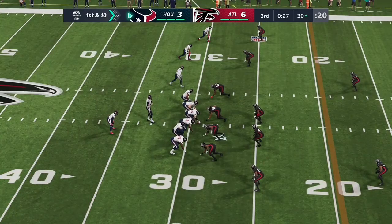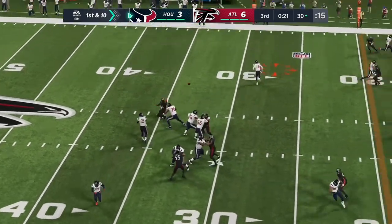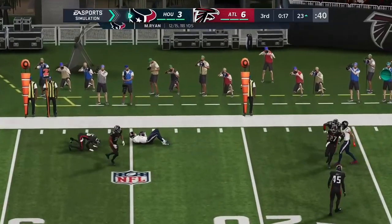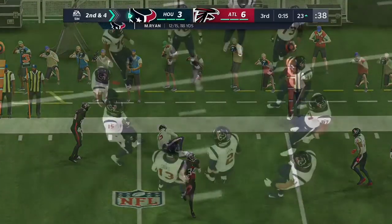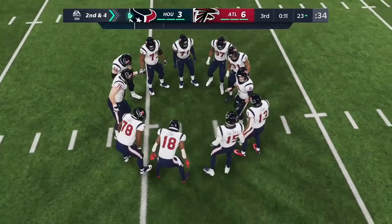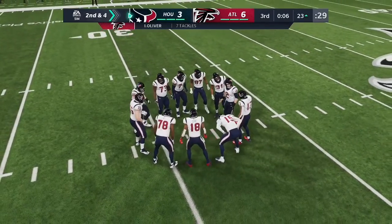Still in search of their first touchdown of the game, but they're on the move. 1st and 10. From the gun, Ryan looking left side, and he's got a man. It's Fuller. Heck of a broken tackle and able to work this down near the 23. A gain of 6 there on first. Brings up 2nd and 4 at the Falcons' 23-yard line.